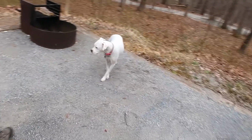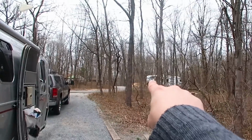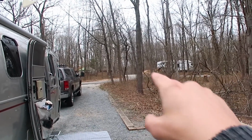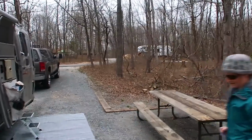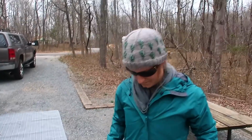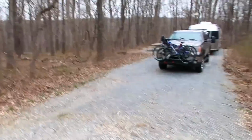Time for a little walk with the puppies. Check out the campground. You can tell that's the camp host without even seeing the sign. Look at all that firewood out front. Either that or this guy really, really loves his campfires. Shall we? Really tight next to each other.